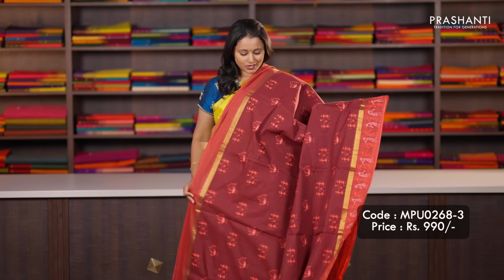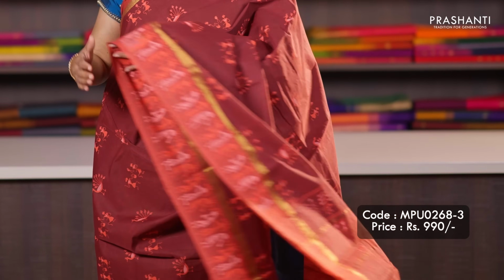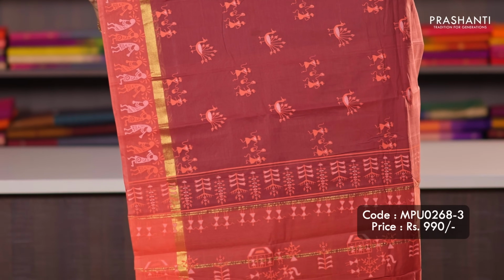Maroon, one more pretty colour with classic warli prints in the body with khadi borders on either sides, block printed pallu with simple zari lines, and a matching plain blouse priced at 990.